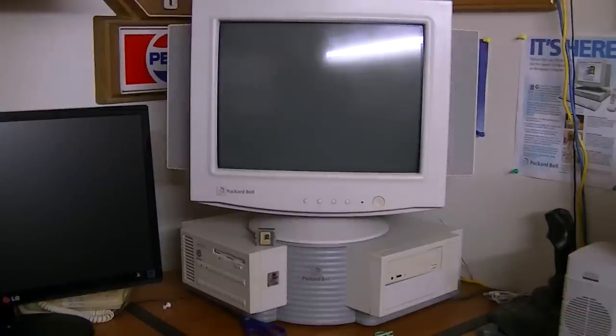This computer was manufactured November 13th, 1996. It originally had, I believe, a 166 megahertz Pentium socket 7. This has the PB640 motherboard in it. I'm not sure how much RAM was in here originally. It currently has, I believe, 48 megs of EDO RAM. I don't know what the hard drive was originally. The problem with this computer is, since it's so rare, I can't find any information on it, so I don't know what many of the original specs were, which is a shame.